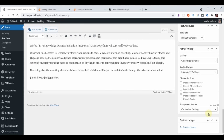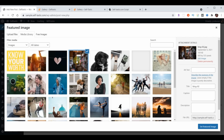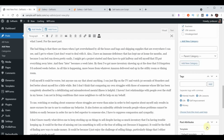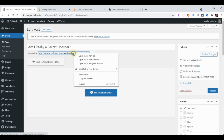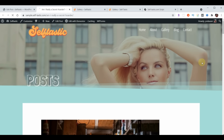Scroll to the bottom. Set our featured image. And there's our blog 2 image. That one is now set. Scroll to the top. Now, if you didn't want to publish immediately, you could go inside and choose a date that you'd publish something. I'm going to publish this immediately. Now we can right click on that. Open a new tab. Check it out.